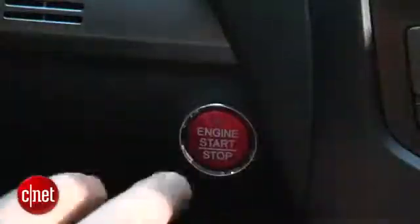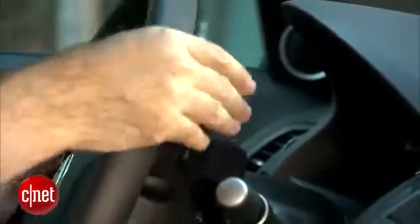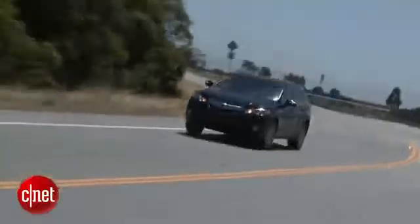Acura tries to make the RDX look pretty sporty. For example, we have this red engine start button here. We also have these sport paddles here for manually shifting the 6-speed automatic. It doesn't shift very fast, so you're not going to be really powering down through the corners and downshifting really fast, because once you try to hit one of these paddles with a downshift, you're going to have to wait a little bit for that shift to actually occur.